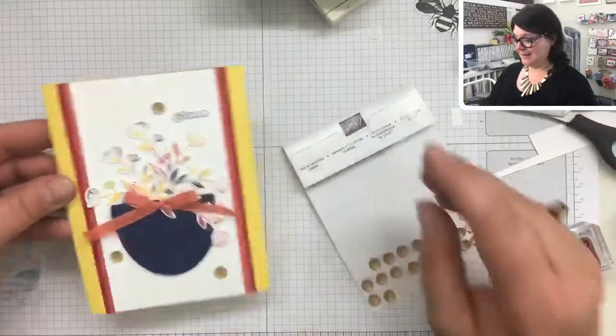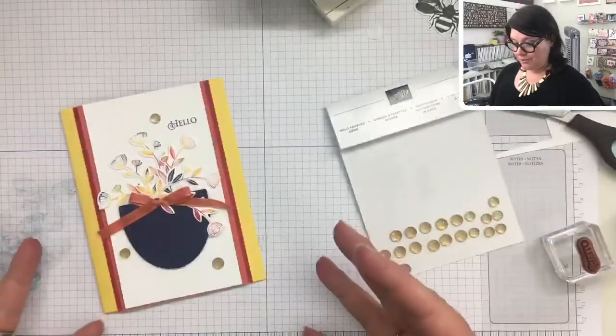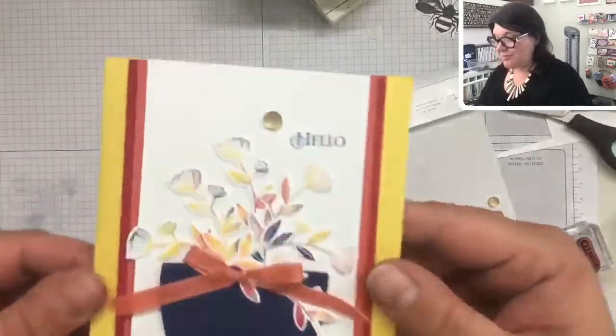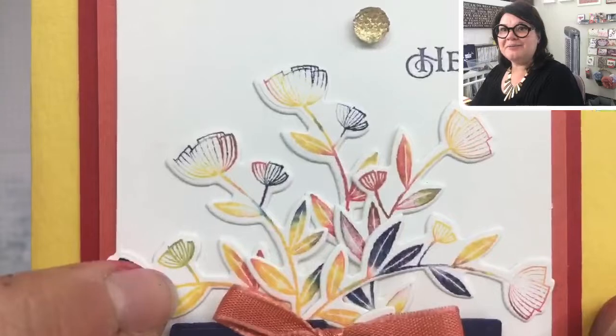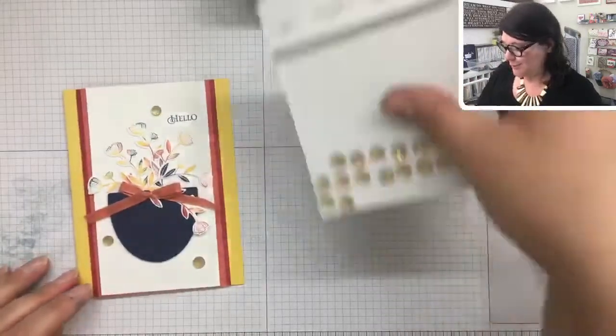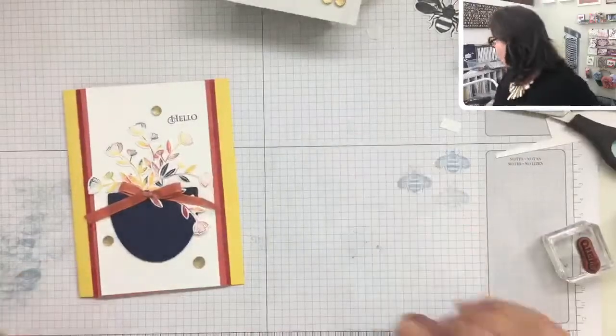Isn't that great? So there we go. We used all of those colors. With the blue and the yellow right next to each other, we got even hits of green in there, which is fun as well. So there we go. Think of all those cards.